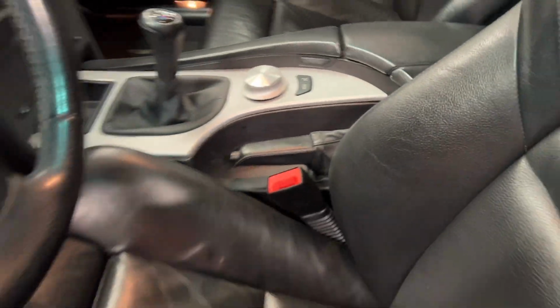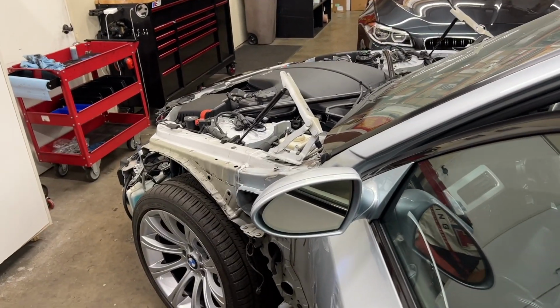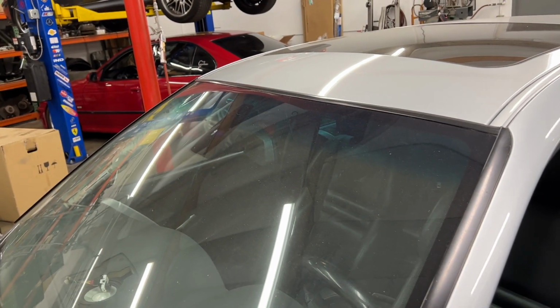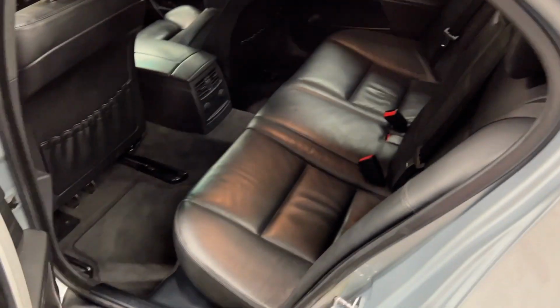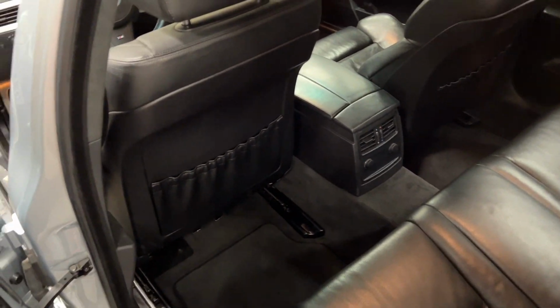No more airbag light. The only codes are headlights because they're not installed, parking sensors because they're not installed, solar sensor because it's not installed. I broke this cover taking it out, so we're going to replace that. It's going to get a windshield seal, solar sensor. Kind of anything and everything it needs to get back to better than it was is being done. Even new seat trims back there.